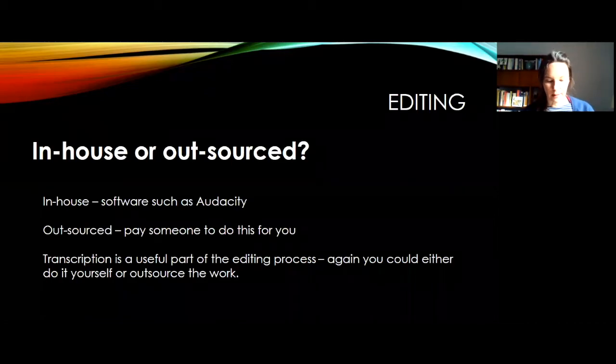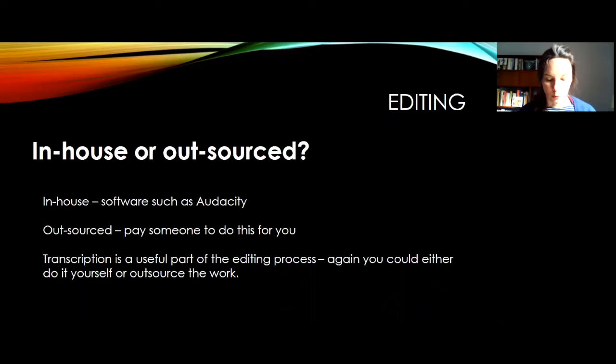So coming on to editing, the first important question is who's going to edit it? As we've already said, it's quite important to edit, we think, because there'll be lots of bits of random chat in between things, or times when people mumble or mutter that you might want to cut out, or they might go off on a tangent and you want to cut a whole chunk out. So think about, do you have the time and the resources to edit yourself? And that might be time consuming, even if cost effective.